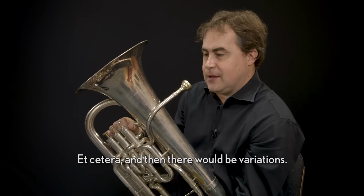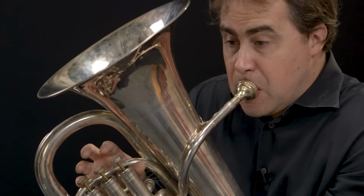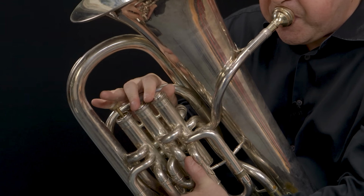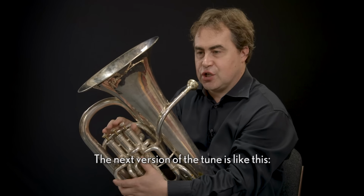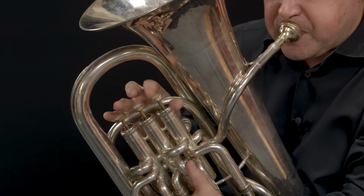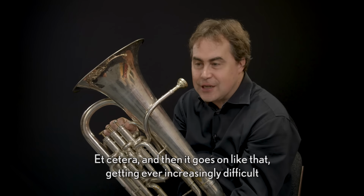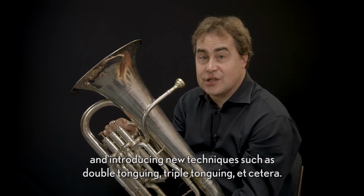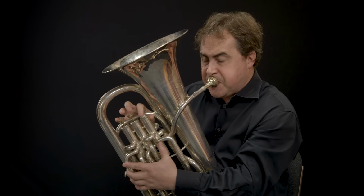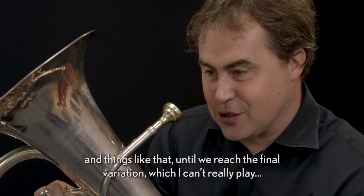Etc. And then there would be variations. The first variation starts like this. Etc. The next version of the tune is like this. Etc. And then it goes on like that, getting ever increasingly difficult and introducing new techniques such as double tonguing, triple tonguing, etc. And things like that, until we reach the final variation, which I can't really play.